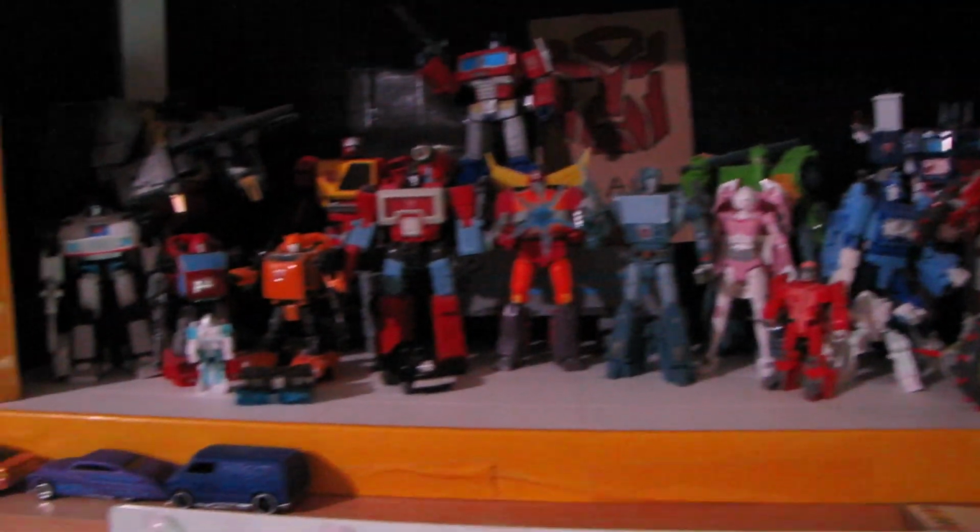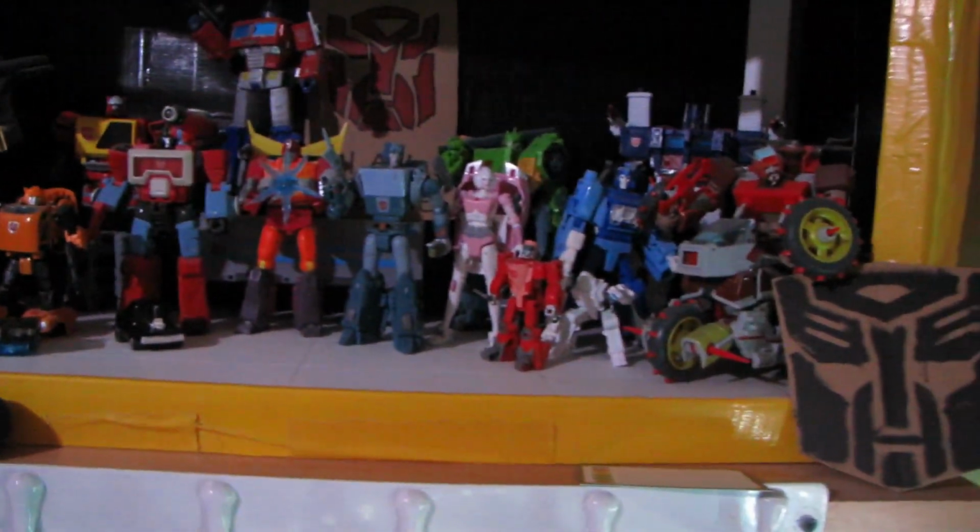Here's my $2 shelf, which I've probably talked about before. I'm still kind of updating it and doing stuff with it.